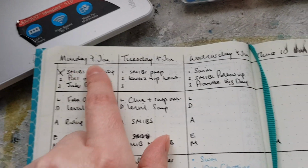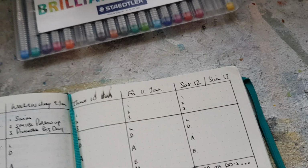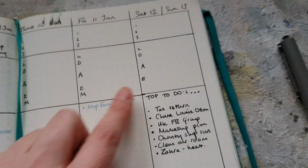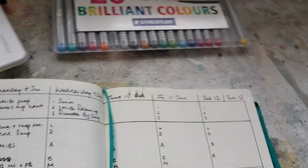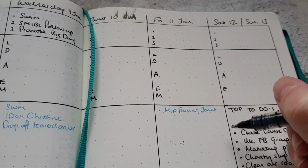So as you can see, I've got the days along the top. Saturday and Sunday I combine, and then I have a box here which is my top to-dos for the week. So what I do, have I done any of those that I can show you? Not yet, but once I've done them, I just put a cross.